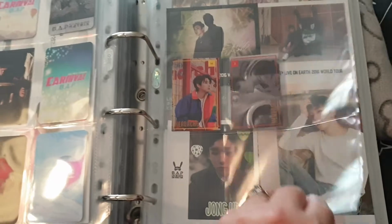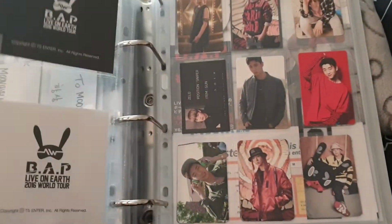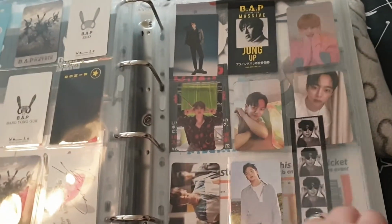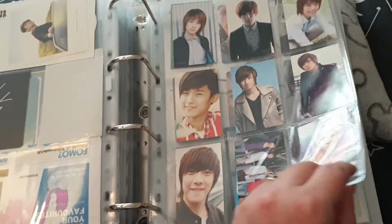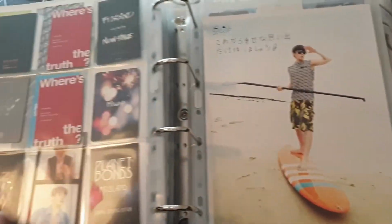Did you guys check out his Headache release? Oh my god, it's so good. I've been waiting so long for this boy to debut. Seriously, I love him so much. I'm so glad I got to see them in concert. Seems like a lifetime ago. FT Island photo cards. I did have more, but I didn't want them in this binder, so they are elsewhere.